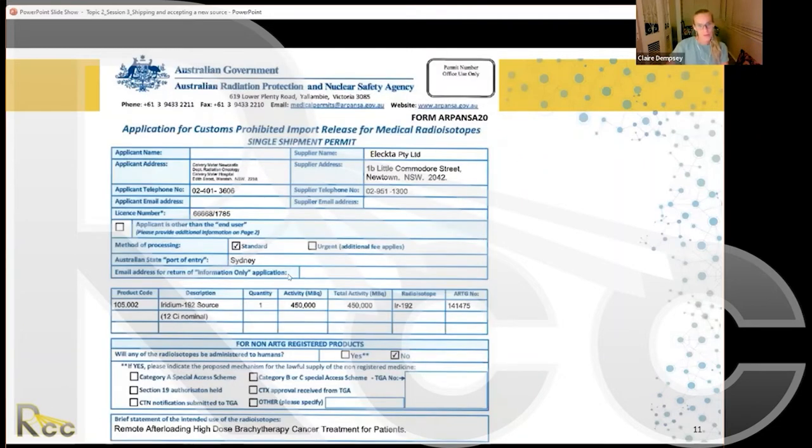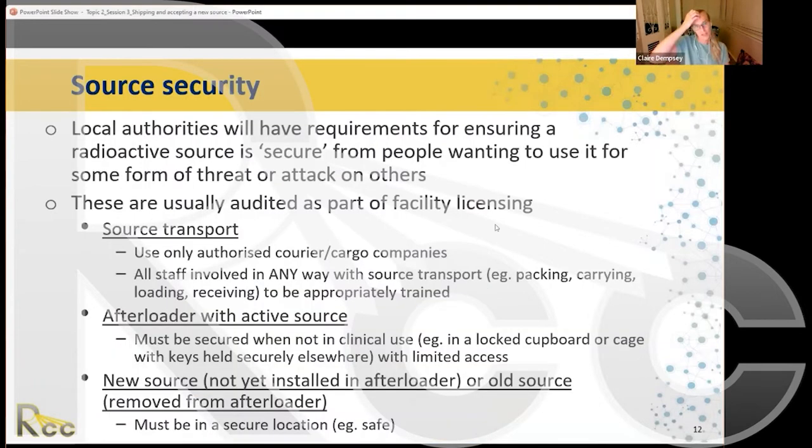And this is a copy of our customs import permit for a radioactive source. This is coming from Elekta and going to my department, authorized to receive an iridium source of 12 curie nominal activity. Obviously, we don't know the exact activity until the source is made. And this is sent to the Australian government.